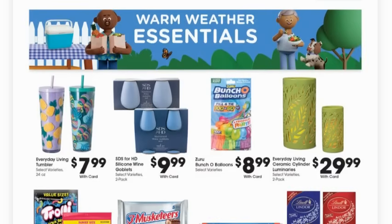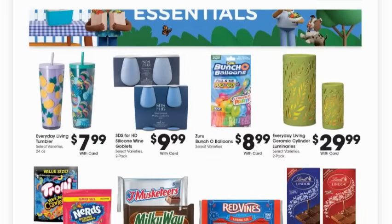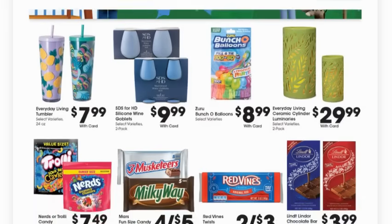Other things for warm weather essentials, which a lot of times that is in the water. We have everyday living tumblers for $7.99. We have the silicone wine goblets for $9.99, 2 packs there. We have the Zuru bunch of balloons for $8.99. Everyday living ceramic cylinder luminaries for $29.99.